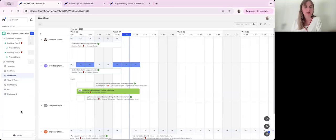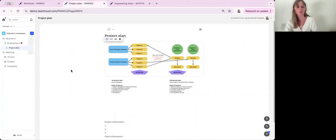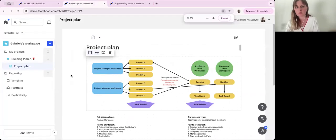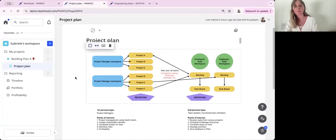Now we will get to the second scenario, where we will see how to manage long-term projects when you don't have a functional team dedicated for your work, meaning you will be sharing resources, functional team members, with other project managers. Let me open another workspace for you. I hope you can see it well. Maybe this is better now. I'll give you a minute to have a look at the graph.